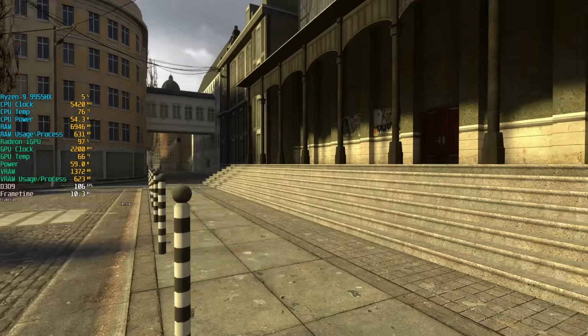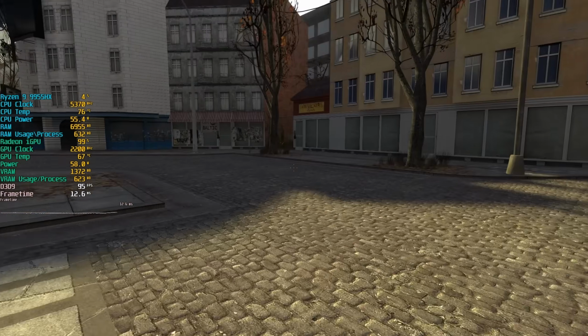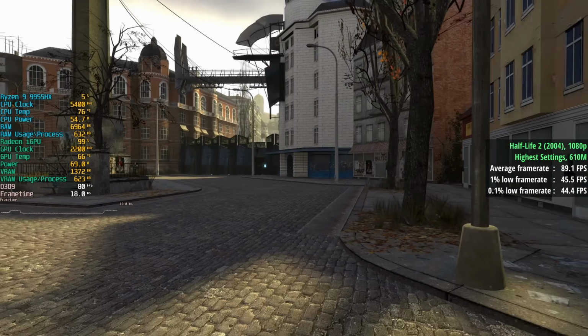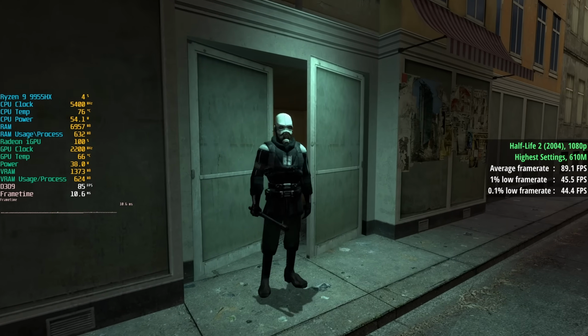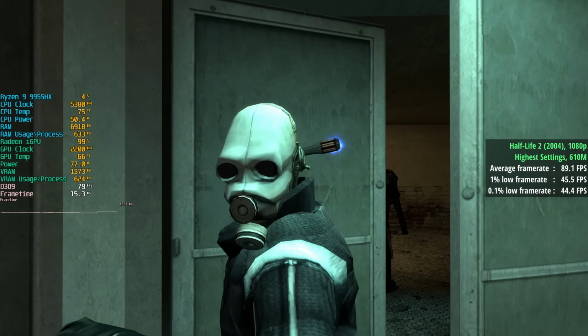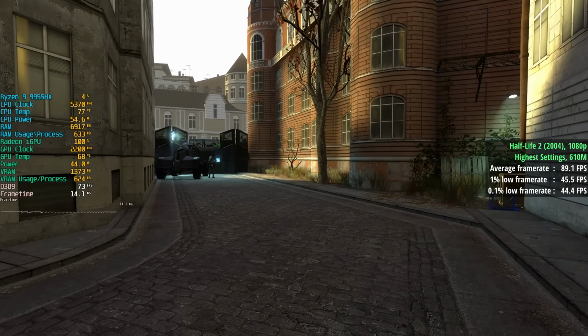As you saw there, we had some newer games for context, but let's go back a few years now, over 2 decades in fact, to Half-Life 2. 2004, this one came out when I was just a little 10-year-old lad. I'm a 30-year-old man now. Time sure does fly. Half-Life 2 then, the highest settings with all the AA options turned right up on the 610M iGPU, 89 frames per second.